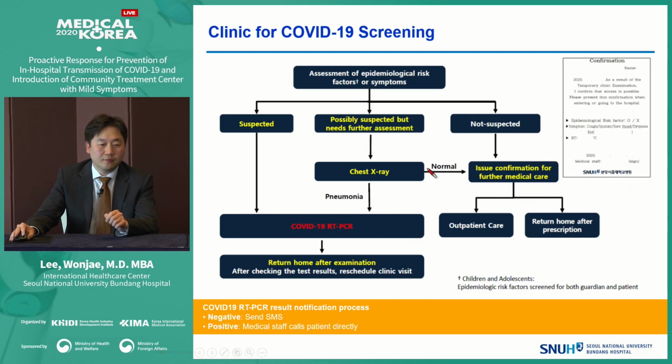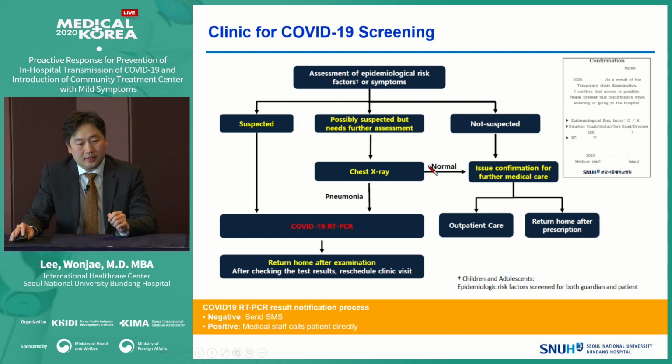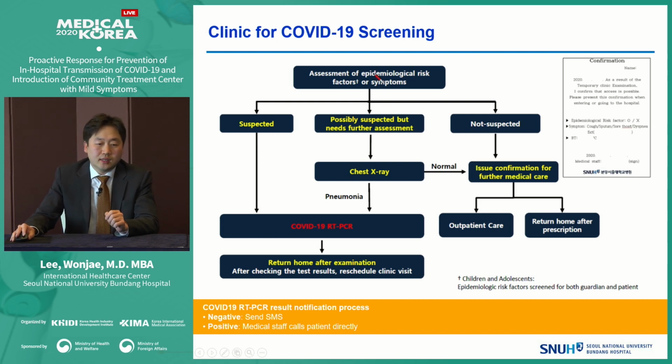Let's look at more detail of the screening process at the COVID-19 clinic. Doctors assess epidemiologic risk and symptoms here. If they're highly suspicious, they order a COVID-19 test right away. If they have a little suspicion, they order a chest x-ray, and if normal, they issue confirmation for further medical care in our hospital. Of course, if doctors think they're not suspected, they can also get their care. If they just need a repeated prescription, they can get the prescription here and go home as well.